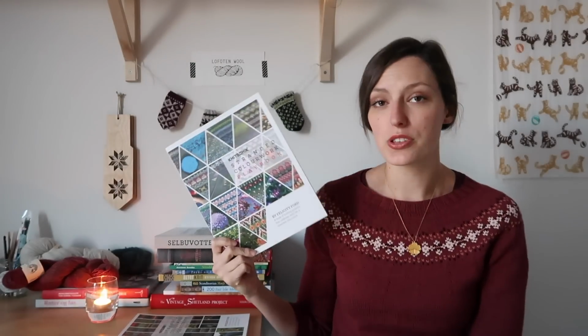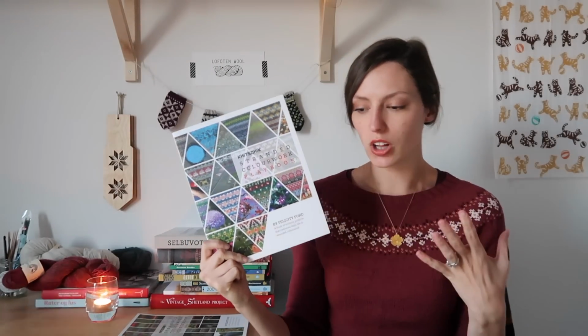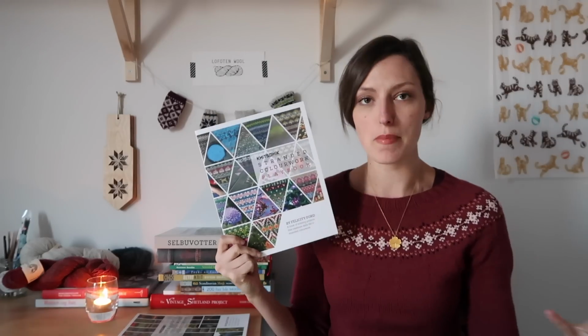So she followed it up with the Stranded Colorwork Playbook, which is this one. And it kind of took all the ideas from the source book, and it took that method, and it just took it all up a notch. I'm also now running out of battery, but I just wanted to say that the playbook takes it up a notch, and it's a wonderful resource. Felix really brings celebration to everyday knitting, and it's part of what I like about her so much.